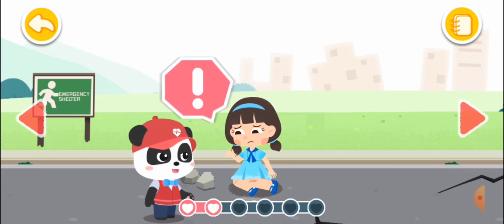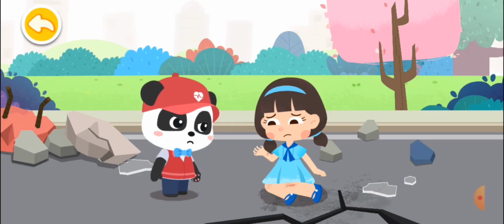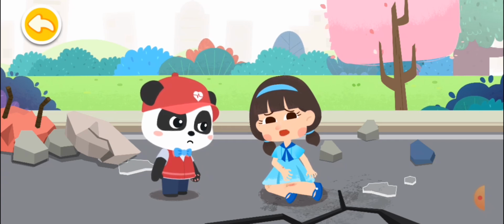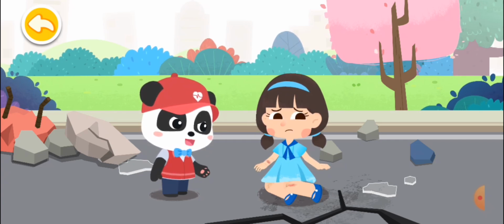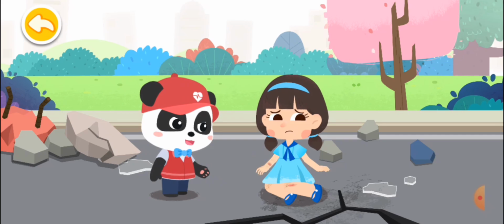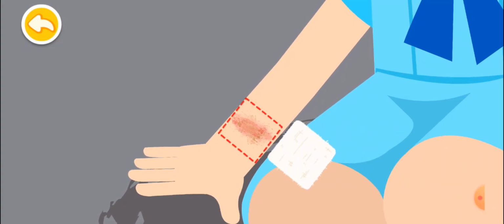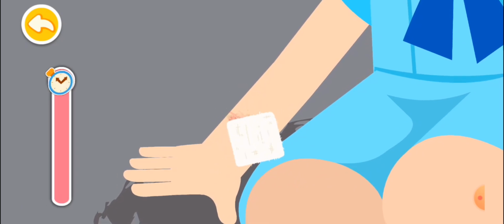Search for the injured in need of help. When the earthquake struck, I fell down and got cut by the glass on the ground. Don't worry, I am coming to give first aid. Put on protective gloves and apply pressure with a dressing on the wound to stop bleeding.